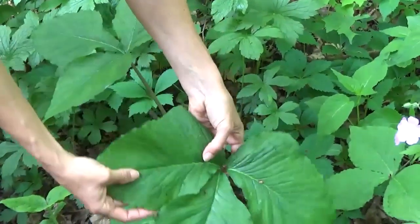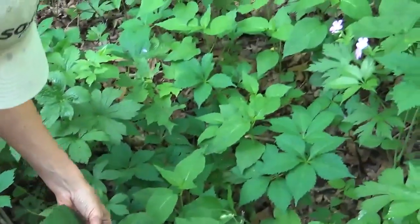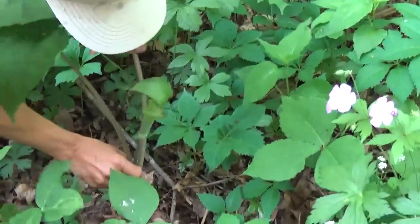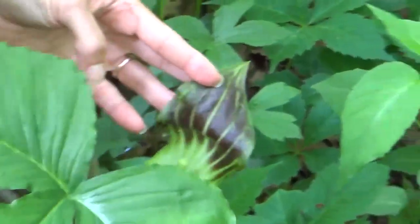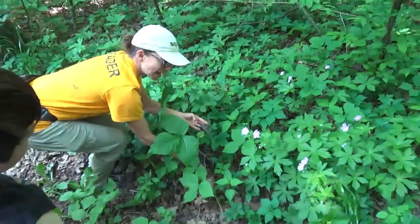Oh, there's a little spider crawling on it. So pretty. Tiny little one. Looks like a tick. It's a spider. All right, you ready to see on this side, guys? I'll turn it if I can. Do you see how it's purple under there? Oh, and do you see how that has a part sticking up? That's the Jack flower.